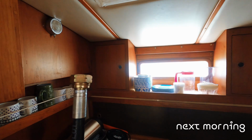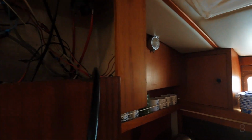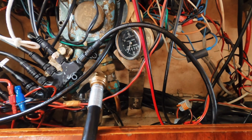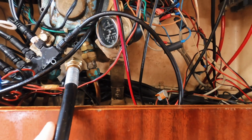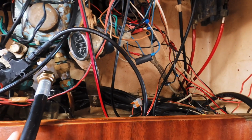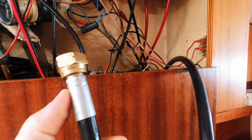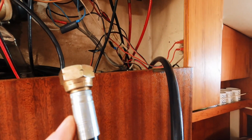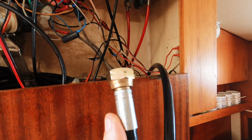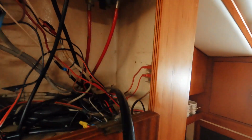Okay, so this is the return end of the hose for the autopilot that is going to go there. Yes, I am going to figure all these cables out. The other end of it has a special connection that I will mount on my own later, because I could not possibly fit a thing like this through all the nooks and crannies in the boat.